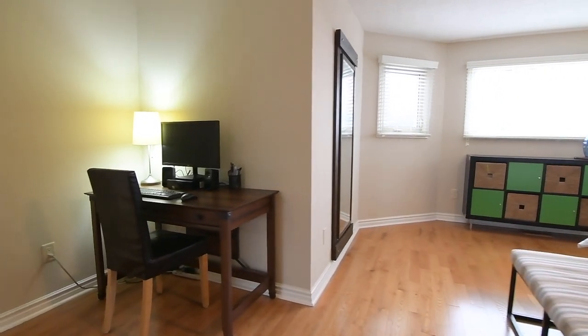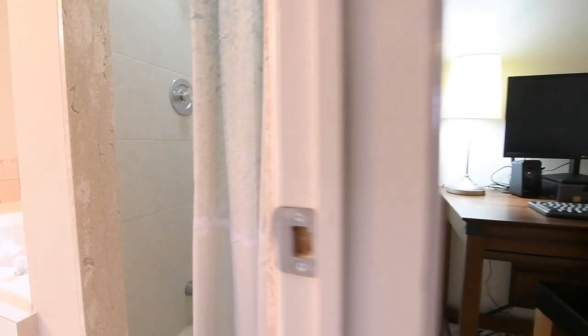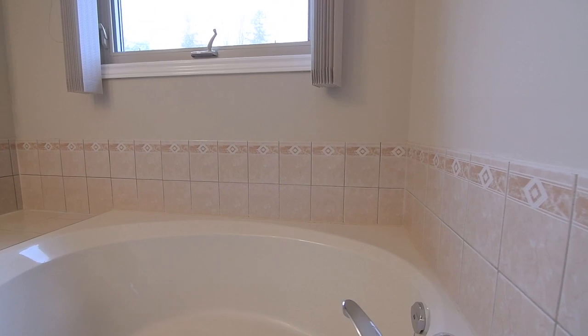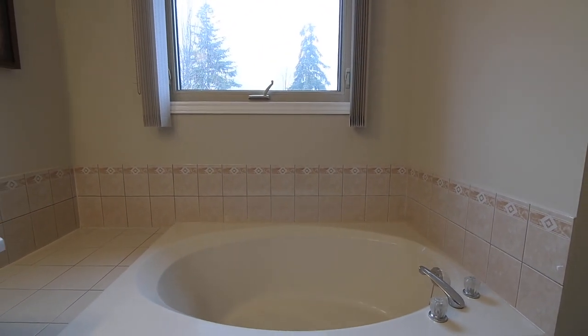The ensuite washroom has a relaxing spa-like aura and showcases tiled finishes throughout, a walk-in shower area and a separate soaker tub with a window above it, a vanity with double basins, as well as the privacy of a water closet.